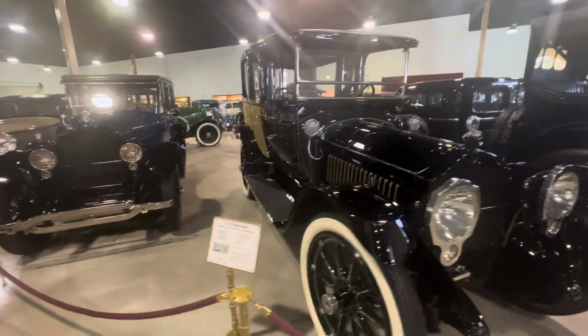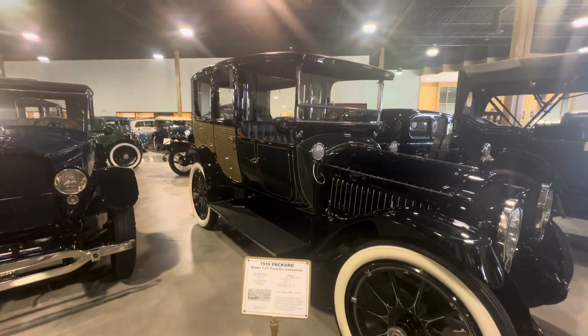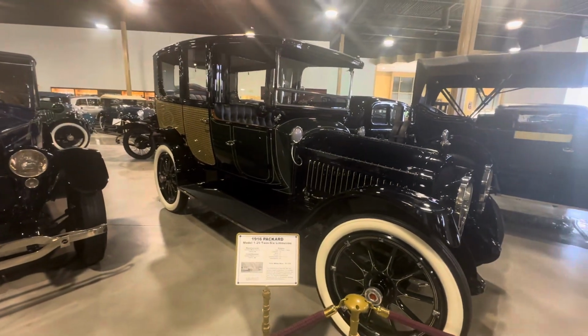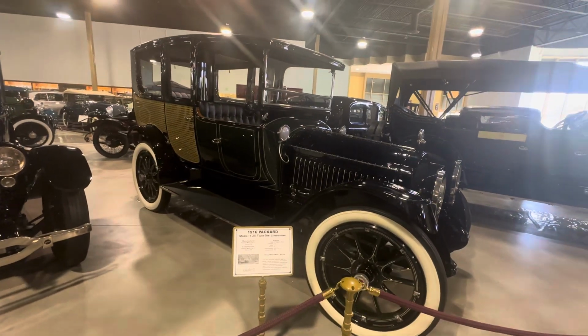A 1916 Packard Model 125 Twin 6 Limousine. It was the world's finest production 12-cylinder motor car. Its introduction stunned the industry and started a multi-cylinder race. Beautiful vehicle.